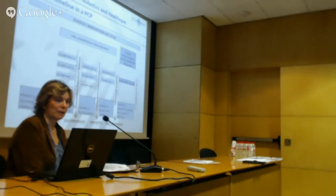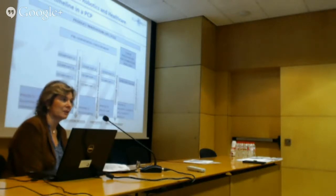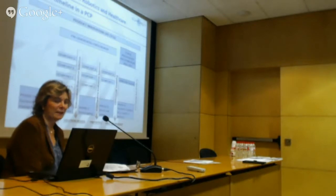The product innovation lifecycle normally has these four phases. The first one is curiosity-driven research, an active search of needs and challenges. What do you need, a hospital? What do you need, a doctor? What do you need, citizens, for your city? This is phase zero.